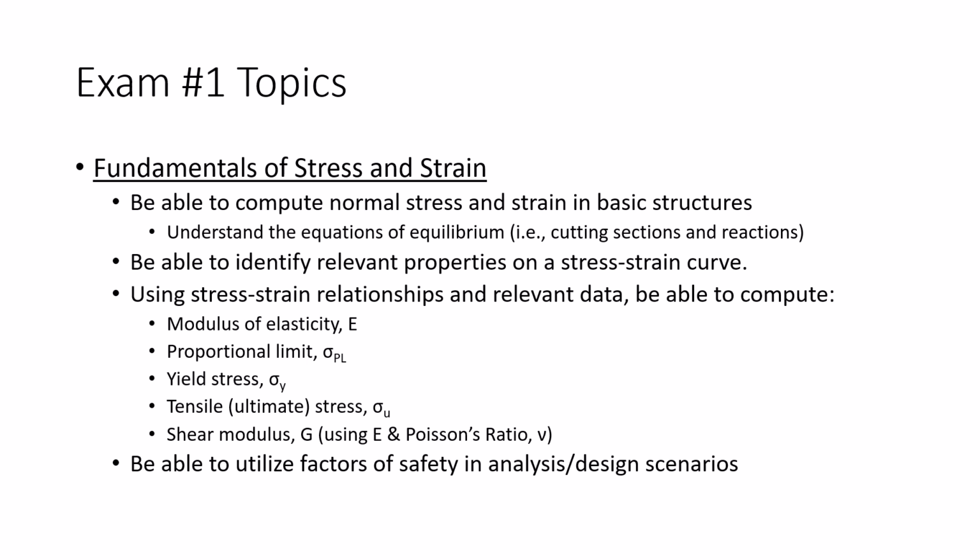I do want you to be able to identify relevant properties on a stress-strain curve, and given relevant data or stress-strain curves, make sure that you can determine what's the modulus of elasticity, what is the proportional limit or the yield stress. Remember, the proportional limit is where it starts to go nonlinear, and then the yield stress is sort of that plateau. And remember, the yield stress can also be determined using an offset approach, like a 0.02% or 0.2% offset, or 0.002 strain.